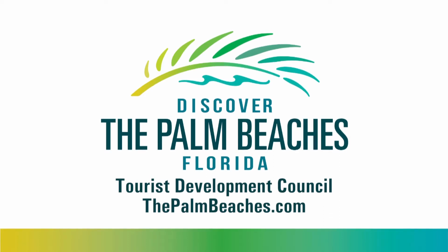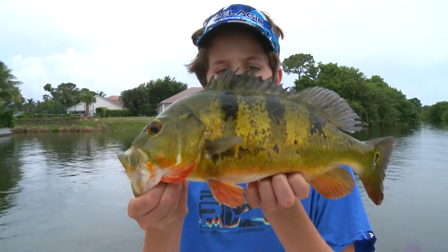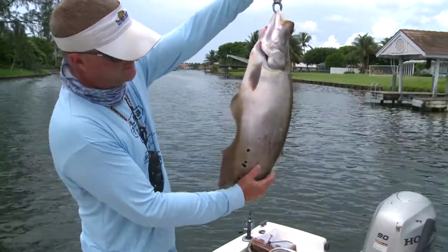This morning we're out in Delray Beach and I'm fishing with pro guide Kevin Cannon and my son Joseph. We're gonna go out this morning and see if we can catch some peacock bass and maybe a clown knife or two. Let's get hooked on the Palm Beaches.